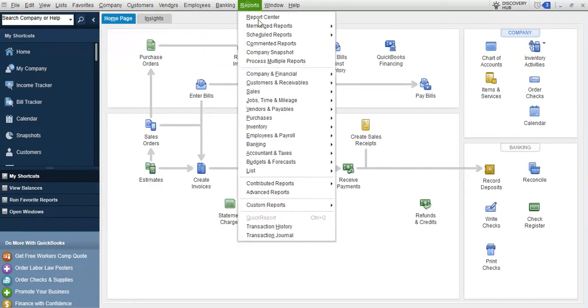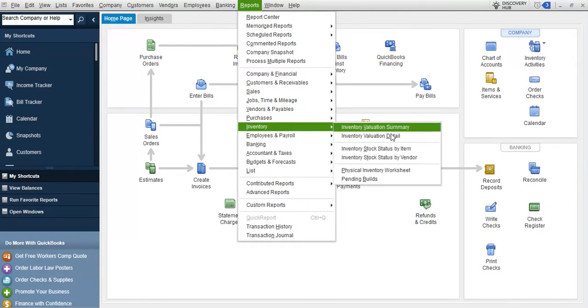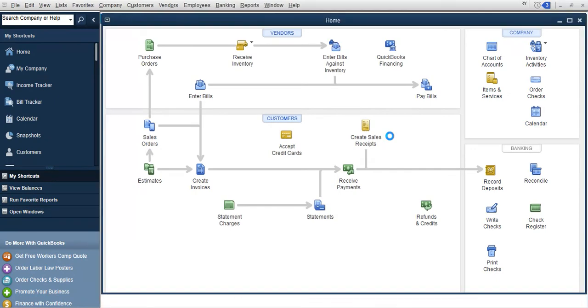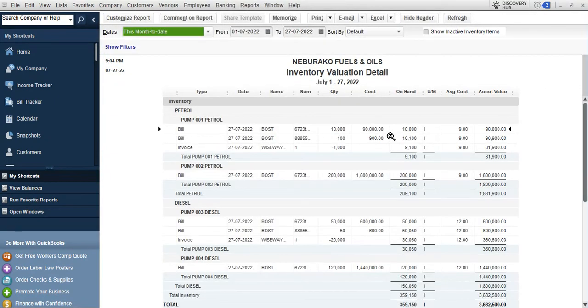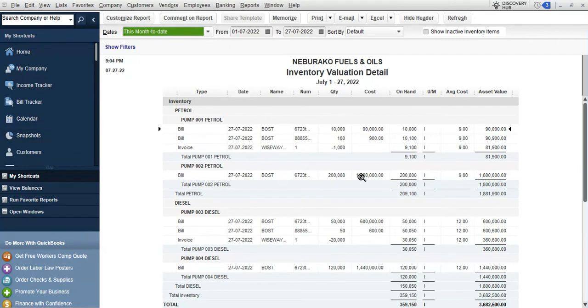This same report, you can have the detail of it. So for inventory, instead of summary, I want to see the detail. The detail will give you per transaction, and for each item, or for each pump. So you see that the details of whatever I've entered are here, when you received it, and when you invoiced.